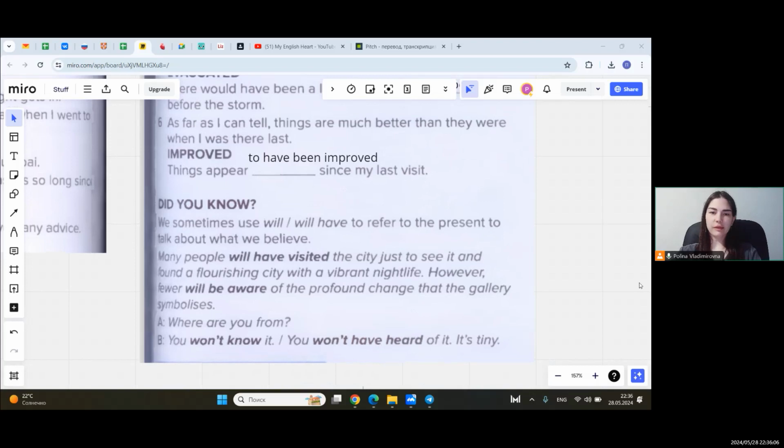And one more thing, which I was a bit surprised by, that they use will have to refer to the present to talk about what they believe. Like, many people will have visited, maybe, right? They believe this place will have been visited. Okay. And however, few will be aware. Like, they're making a prediction, kind of, yeah.